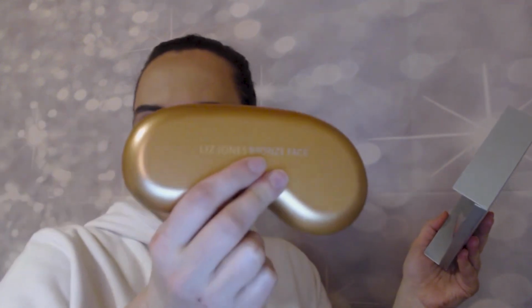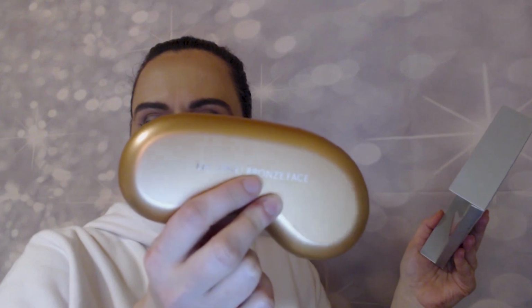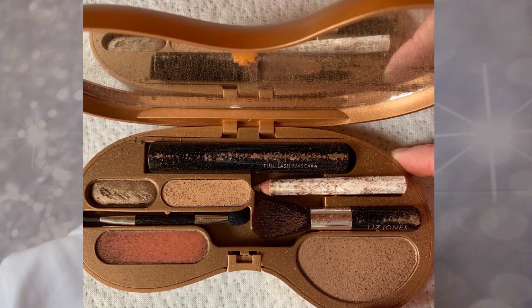It looks like this. It's like glasses, bronze face. There's bronze every day, and I can't remember what the other one is. And inside it tells you what everything is. And what happened was, the gold eyeshadow broke and it went over all the kit and made an absolute mess. So let me see, there's the kit there.